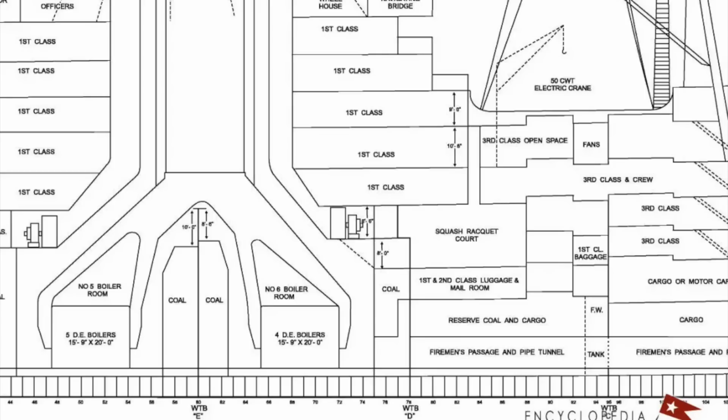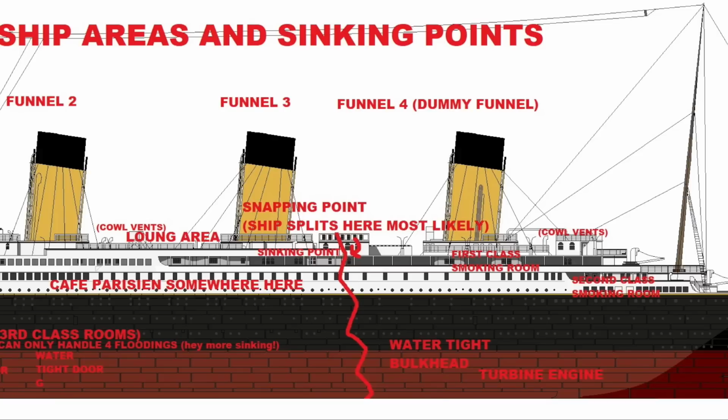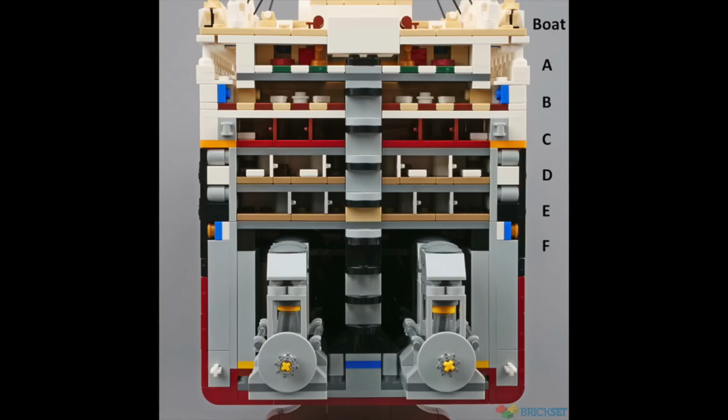That's one of the things. Titanic had a lot of just standard first class rooms that weren't special, that didn't have sitting rooms, that didn't have bathrooms, that didn't have multiple bedrooms. A lot of them were just standard. And then here's just a good depiction of where the Titanic broke up, right between the third and fourth funnel there. And then this is the Lego Titanic.